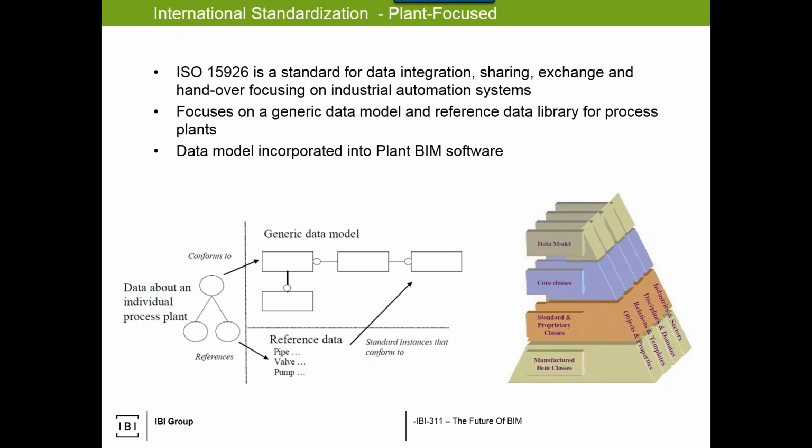The beauty of this, and I like that diagram on the right there, is that everything comes from a data model and a core set of classes.